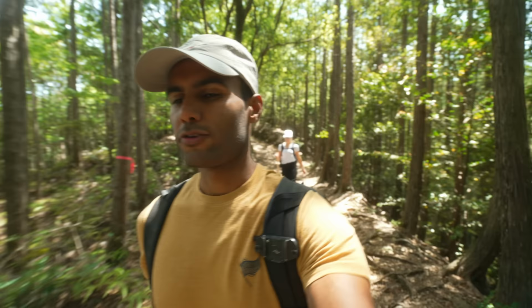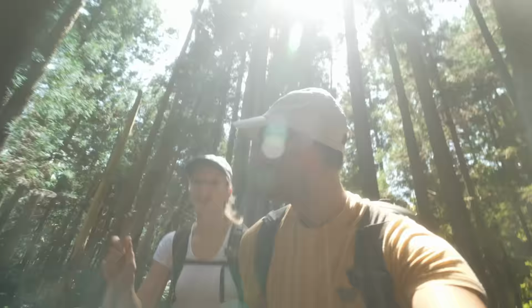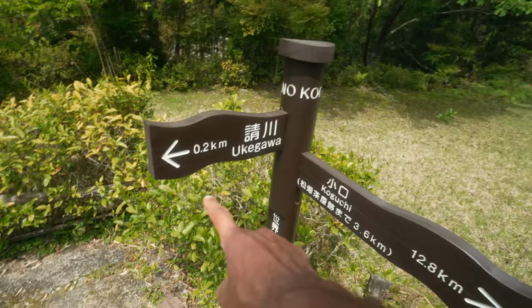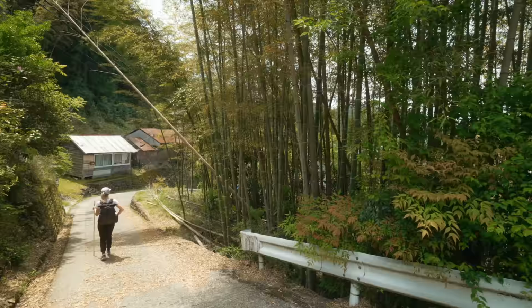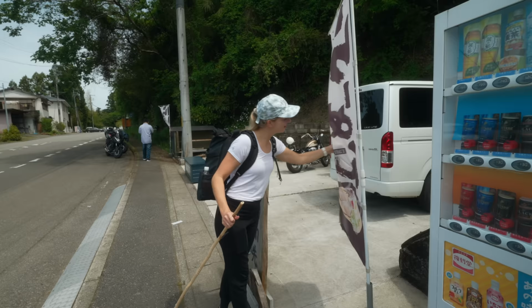Ready for ramen, Mira? 0.2 km. Yeah, I don't know if the smell is from a ramen place, but it already smells like really nice food. Yeah, it smells like French fries. Oh, I can eat anything now. So hungry. Maybe see it in ramen. Here, ramen. So it must be it.